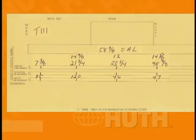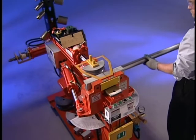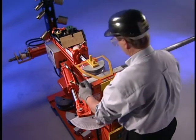We now have a program card to bend this pipe. We've determined the center line marks and depths of bend from our existing pipe. The only other information we need is the rotation. We will identify the rotation for each bend while we're bending the pipe.